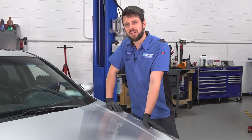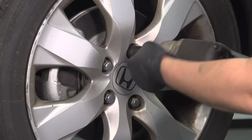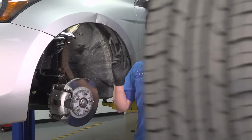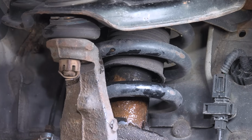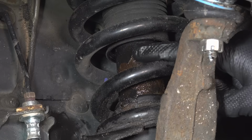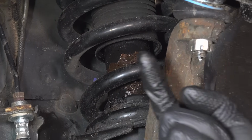So let's put it up in the air, take the wheel off, and let me show you what the problem really is. If you guessed struts, you guessed right, because this car has a blown strut, or almost blown, on the driver's side front. You can see that from the oil leaking out of it and the bounce test that we did. Both of those are clear indication.